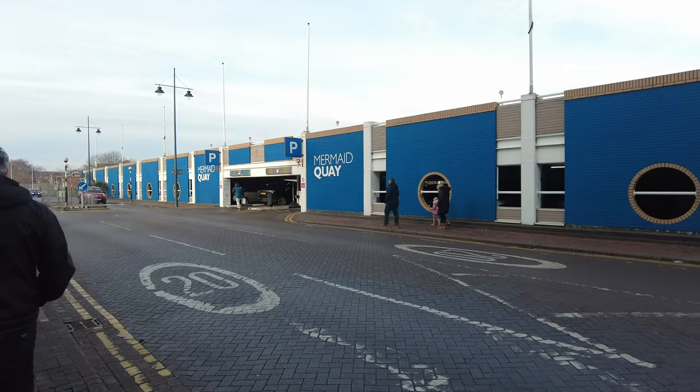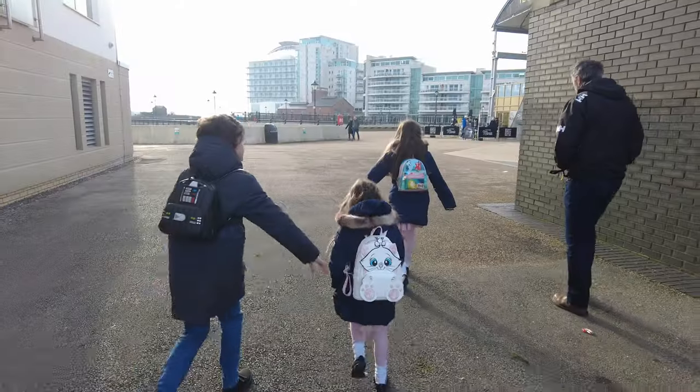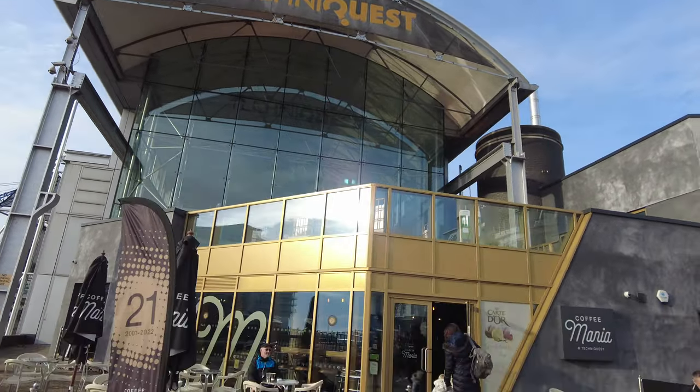So much has changed since I last came to Techniquest, honestly. Other than that retro hall, the place is pretty much unrecognisable. Even the entrance is different. It used to be opposite where we parked, which is a Mermaid Quay car park, but now it's kind of around the side. And they've also got this nice coffee shop eatery that we're going to go and explore now.